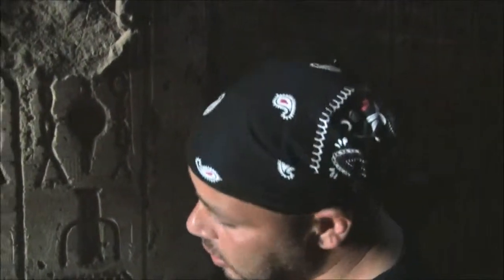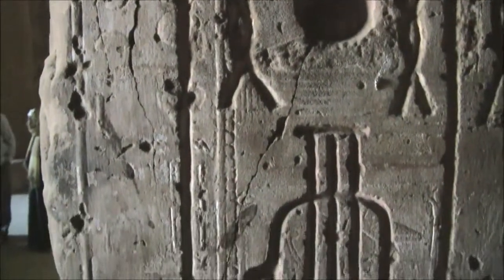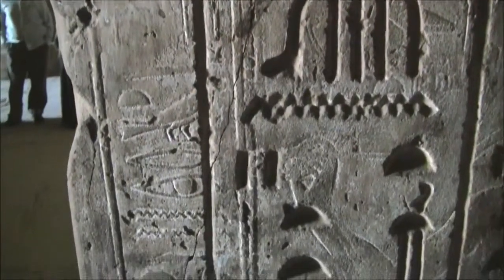If there are writings, he can remove them and add his. Here they didn't even bother removing the older inscription. They just laid the other ones right on top of it.